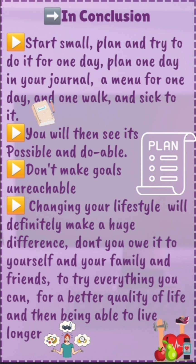Don't you owe it to yourself and your family and friends to try everything you possibly can to have a better quality of life and then being able to live longer? So don't wait another minute.